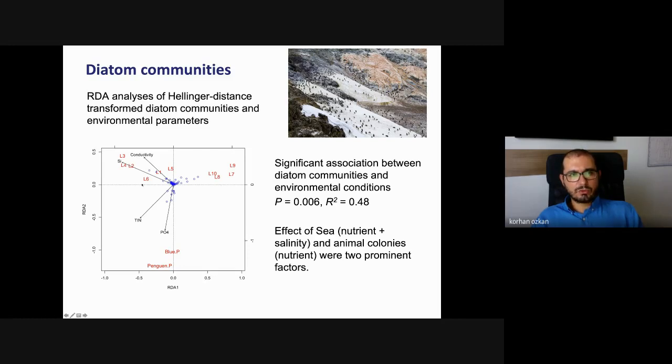And we see, again, two strong gradients. One of them, on the first axis, is the conductivity and the silicate concentrations, partially also correlating with the nutrients, that basically suggests the effect of the sea interaction that's transporting the nutrients. And the second axis is mostly suggesting the effect of the penguin colonies and seal colonies, because these penguin pond and the blue pond are located in Galindez Island with significant large penguin colonies, and we see that these diatom communities are responding to these gradients.